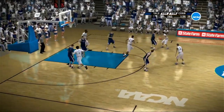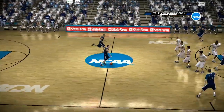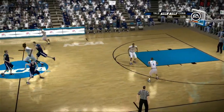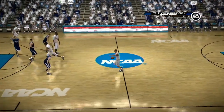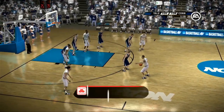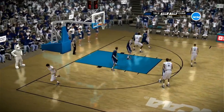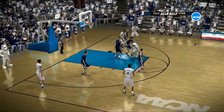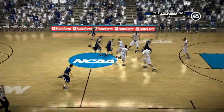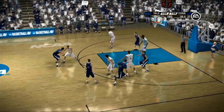They'd like to get it inside to the low block. Unable to so far. Nice job of packing it in defensively. Yeah, really doing a great job packing it in and a great job of anticipating that lateral pass. Takes away the pass. Perimeter looking for a good shot. Stolen. I'll tell you, he missed the post guy. The post guy had the great angle, was locking on the box.